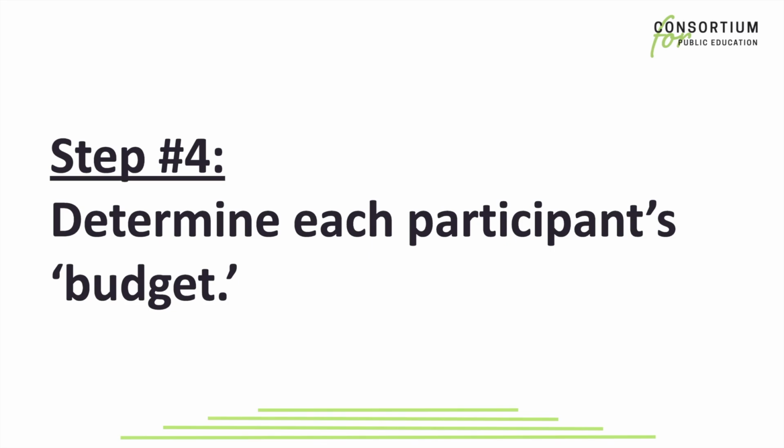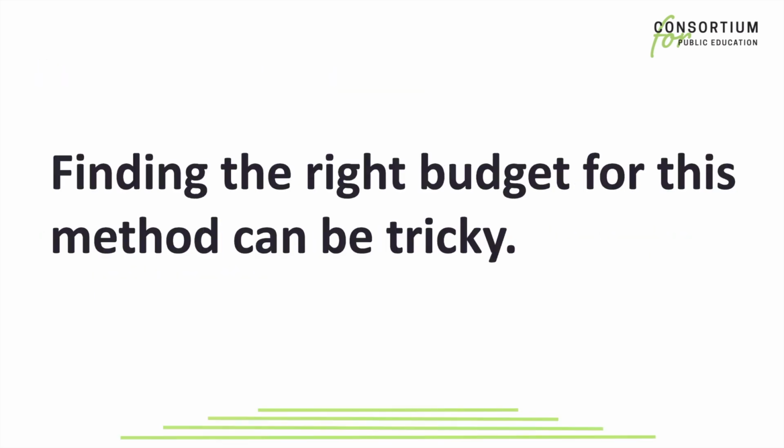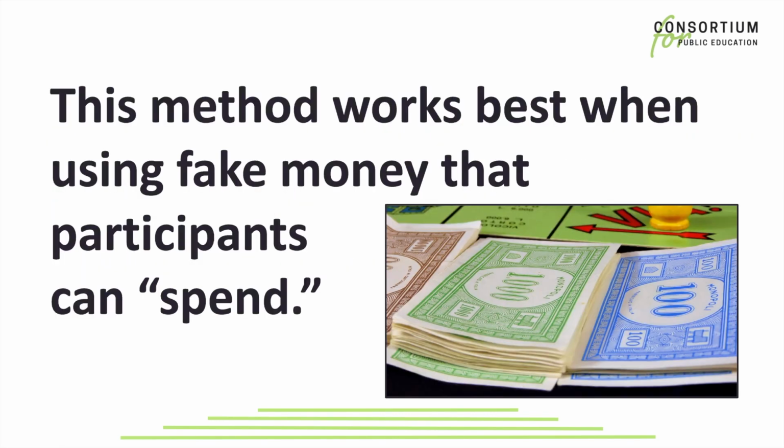So back to process. We're at step 4. Determine each participant's budget. At the very least, the budget should be less than the sum of the most expensive features. This means participants don't have the option to just choose all of the nicest, most expensive features. And as you're creating your budget, it could represent the actual limited budget that you will be using in reality. However, finding the right budget for this method can be tricky. Consider testing this method and budget with your team before taking it to a larger audience to make sure that it works well. Also, this method works best when using fake money that participants can spend.